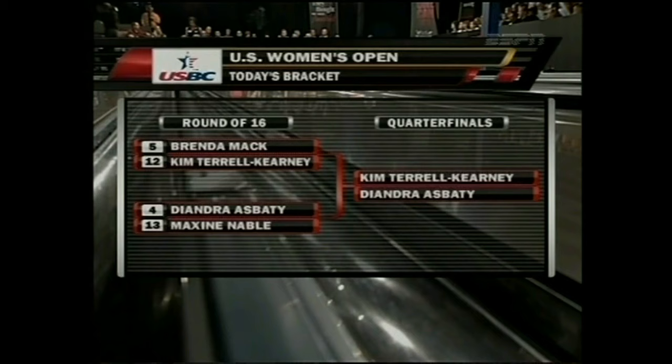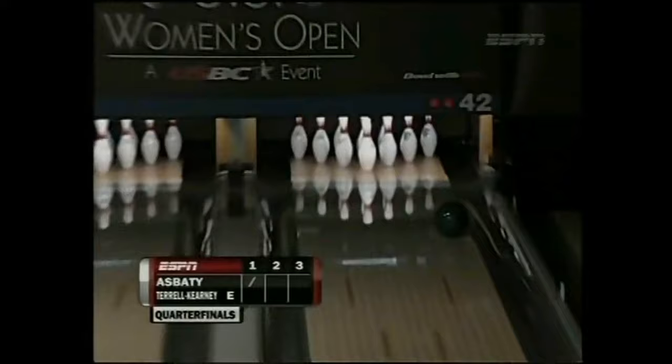All right, now we have Kim Terrell Kearney, who was just really solid in her first match, kept every ball except one around the pocket, opening shot. She leaves the solid, smashing 7-10. Ball hits the pocket nicely. Well, once again, we have a slight malfunction. She's going to have the 7-10 reset.